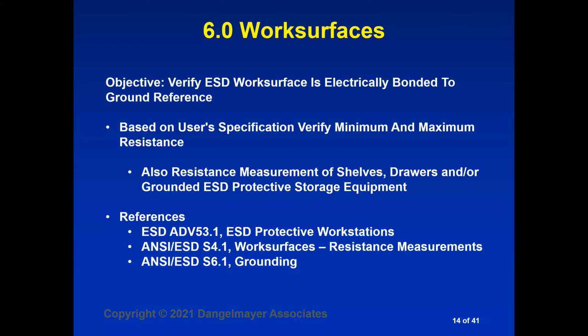Now for work surfaces, we want to verify that our ESD work surface is electrically bonded to the ground reference. We want to check this because we have seen many times that if the wire from the work surface to the common point ground is not there, it is still possible for that work surface to pass its 10 to the 9th ohms limit, but it's not reliable. So we want to make sure that we have work surfaces that meet our resistance requirements, and also we need to check them to make sure that they are indeed physically grounded. You can use this test method on shelves, drawers, and any kind of ESD protective storage equipment. Our references you see here are standards from the ESD Association that give you the information you need to measure these work surfaces.